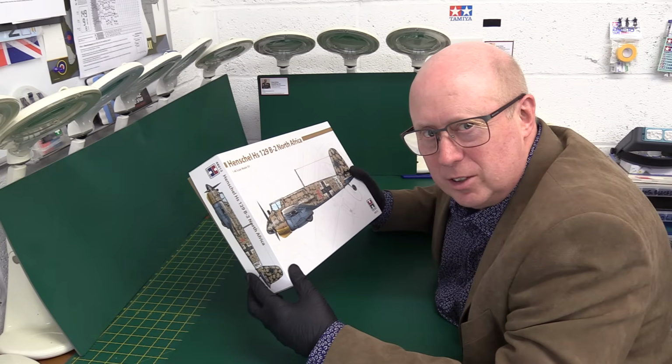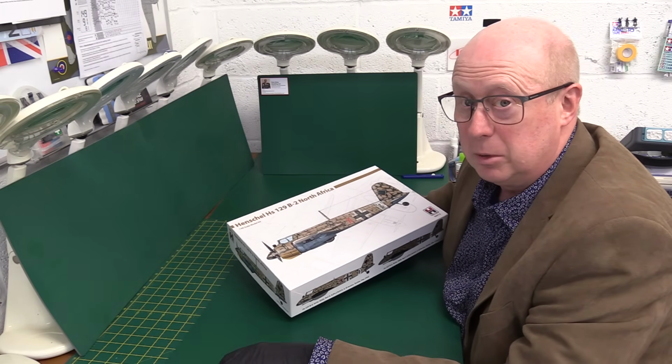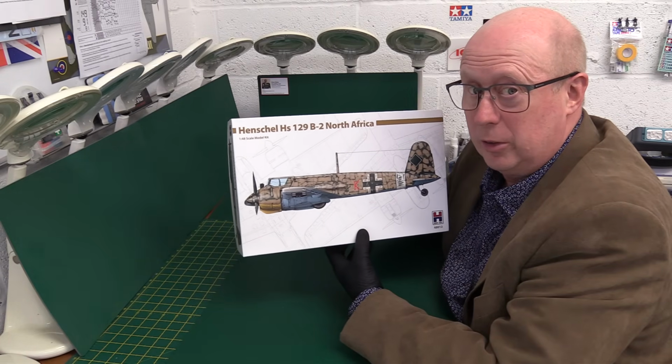Now then, let's have a look at this. So, our good friend Stewart has loaned us this, and it's a very interesting aircraft and a very, very good value for money kit. You can pick this kit up for well under £30, well under.